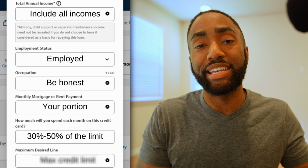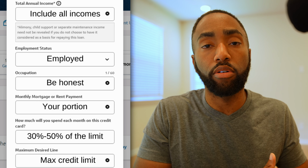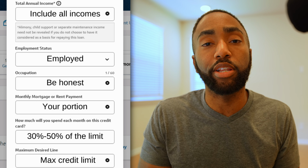Next is maximum desired line. Now, this is another behavioral question. At first, I was really skittish and a little skeptical of choosing more than just like $1,000 or $2,000 more of my already available limit, but I've really turned the corner on this one. And I found that to get the best results and get the highest limits, you want to choose the absolute maximum available limit known to that credit card. So instead of shooting for like a $15,000 limit with the Venture X, we know that it goes up to $30,000, and for some people it goes above $30,000 in that maximum credit line. So you shouldn't be shooting for anything below 30K.